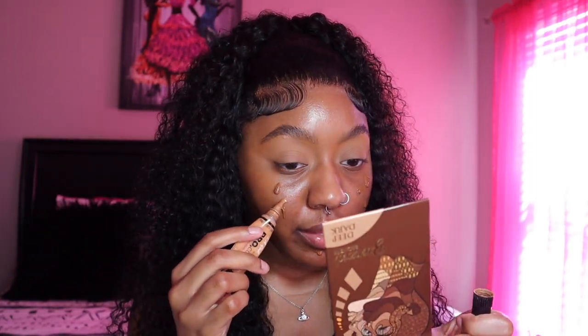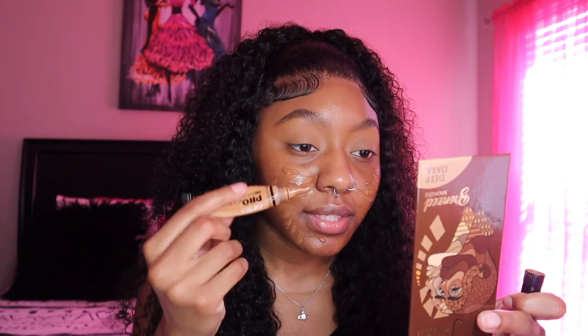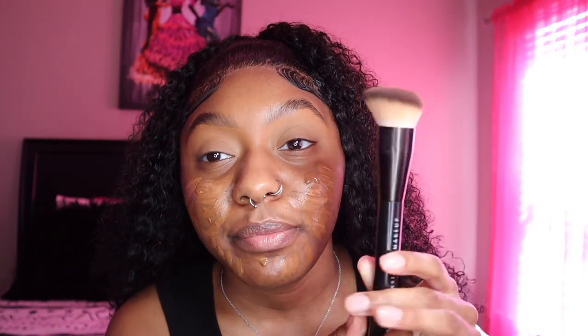To brighten it up just a little bit, I'm gonna go in with a little bit of this LA Girl Pro Conceal that we used on the eyelid earlier, and I'm really just gonna put random little swipes. That was already a lot of foundation, way more than I wanted to use, but it's okay. I'm gonna go in with this foundation brush. I love this to blend out my foundation, and I'm just gonna blend it all together, and hopefully I don't look crazy in the end.